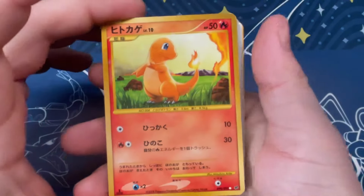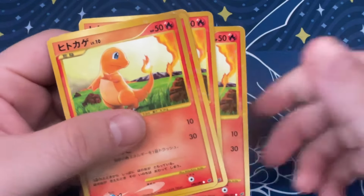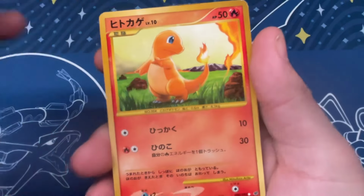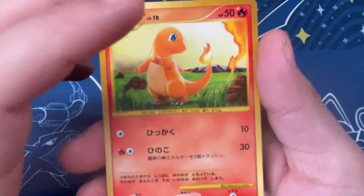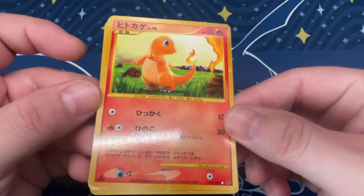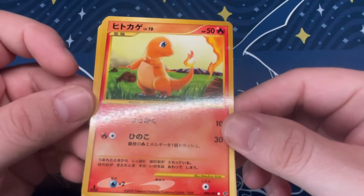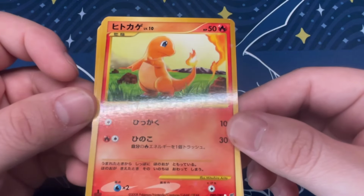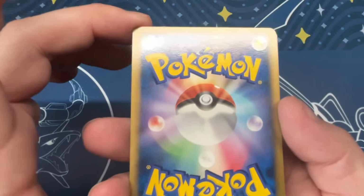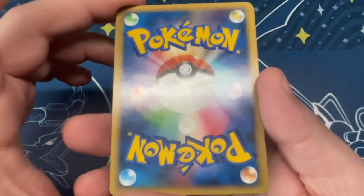Charmander, Stormfront. 1, 2, 3, 4, 5 copies of Charmander from Stormfront. This is the secret-ish rare base set kind of inspired reprint thing, and he's lighting the world on fire. Sparkle foiling. What I consider secret rare. Front of this one, not looking too great, as you can probably see by the indents. Back copy is looking much better and super clean, at least from the back.